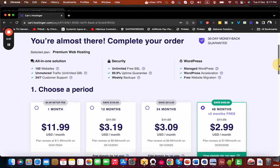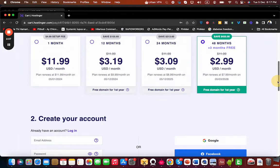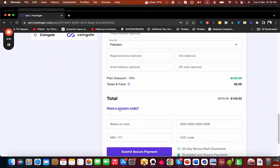And then when you see everything, choose your billing period. Again, 48 months is a bargain, but you can choose any according to your preference. When you select your billing period, synchronize with your Google or Facebook account, or log in with your email ID, and then select your payment method. Once you select your payment method, select the have a coupon code option and write this coupon code.